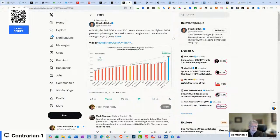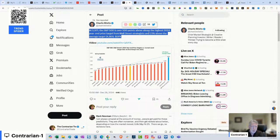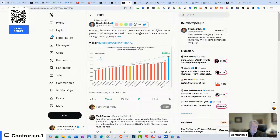Taking a look at the forecast of the so-called experts out there, at current 5,971, the S&P 500 is 500 points above the highest 2024 year-end price target on Wall Street and 23% above the average target of 4,861. So no matter what metric you look at, in anticipated year-end price targets, whether it be the Shiller PE ratio, the Warren Buffett indicator, price to sales, price to book, no matter what you look at, this market is priced for perfection, and we have earnings coming up.